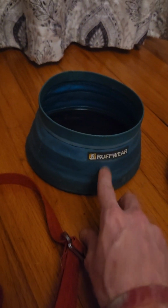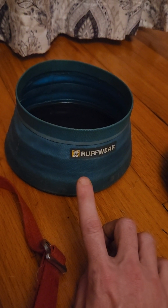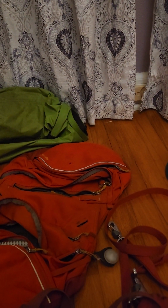So if I just take it from him, wash it off, and then cook over a fire, I can. And then this is his water bowl, which we may find a more permanent metal option, but for now that's what we like, and we usually like to go with Ruffwear products. I've got the fireworks going off now for New Year's.